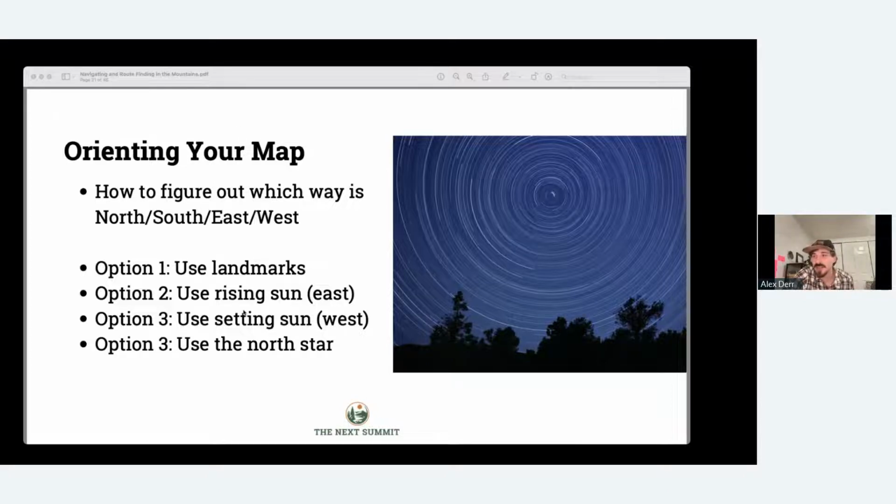However, that's not always possible. For one thing, you might not know your own location. The visibility might be bad. You might not be able to draw some clear conclusions about landmarks. And so in that case, you want to use some of the more natural settings we have.